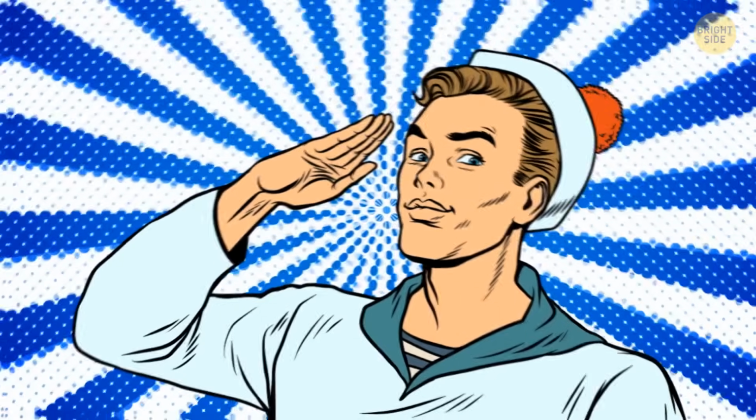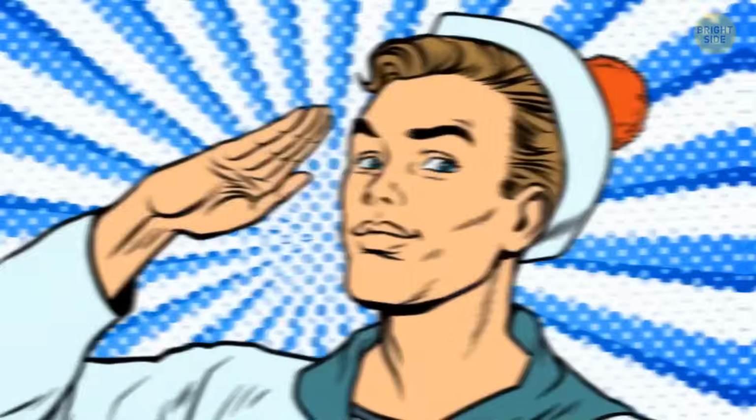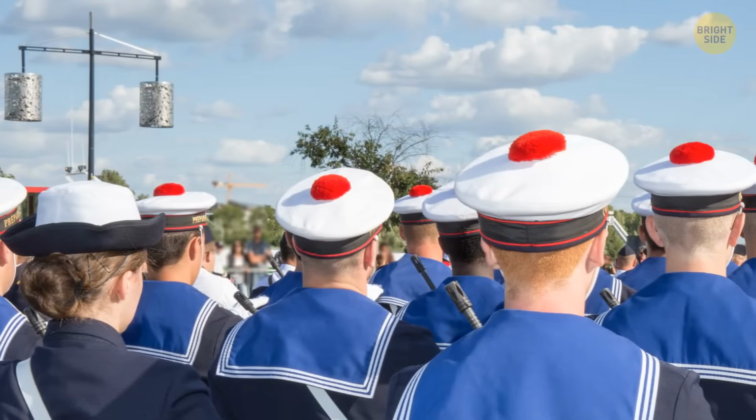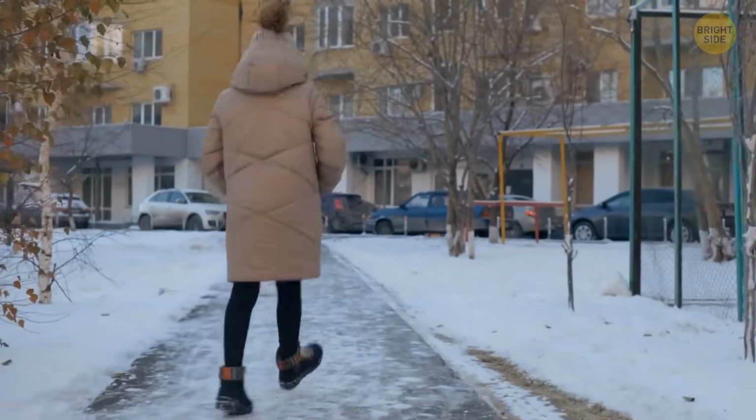Genius. During the colder months, putting on a beanie can mean the difference between staying home and going outside. And you can thank French sailors for the pom-pom on top. This was to stop them from banging their heads on those pesky beams down below. Ow! Fast forward a bunch of decades, now everyone's wearing them.